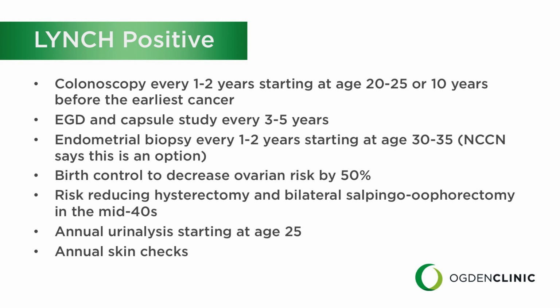Birth control can be shown to reduce their risk of ovarian cancer. Talking about risk-reducing hysterectomy and bilateral salpingo-oophorectomies once they hit the age of 40. Sending them for annual urinalysis at the age of 25 because of that risk of renal and urothelial cancers, and then annual skin checks as well.